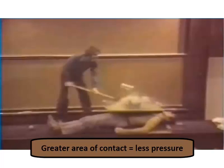So how does physics prevent this guy from getting hurt? A single nail has a pretty small area at the tip, but if you multiply that by the hundreds and hundreds of nails in contact with his skin, it reduces the pressure enough to make him safe. Still, don't do this at home.